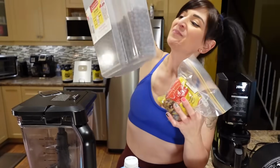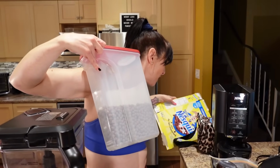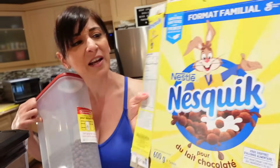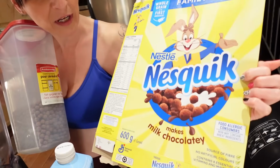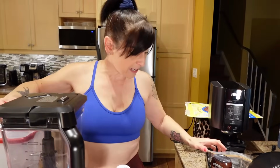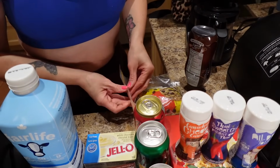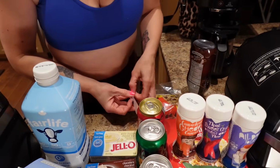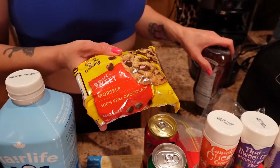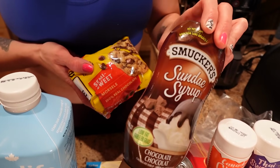Check out my goods. Kids cereal, which I'm showing Nesquik right now, which is really good in protein ice cream. Is that the French side? Yes, sorry, this is the English side. Nesquik is our favorite cereal right now. Chocolate chips. These are the Nestle Toll House semi-sweet. And this is obviously for our sweet tooth chocolate craving. Yep, and chocolate syrup. And this is just Smucker's Sundae syrup.